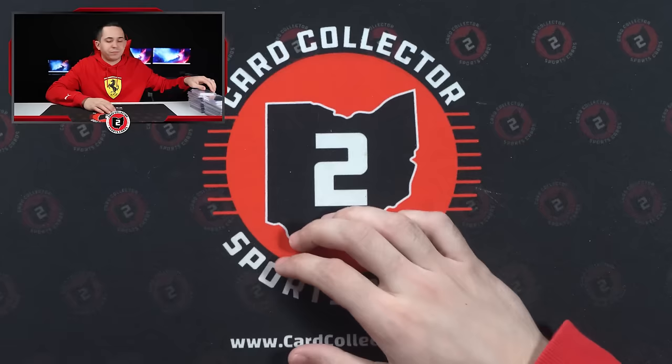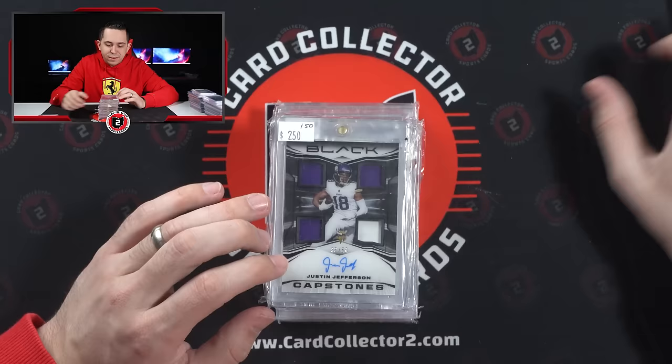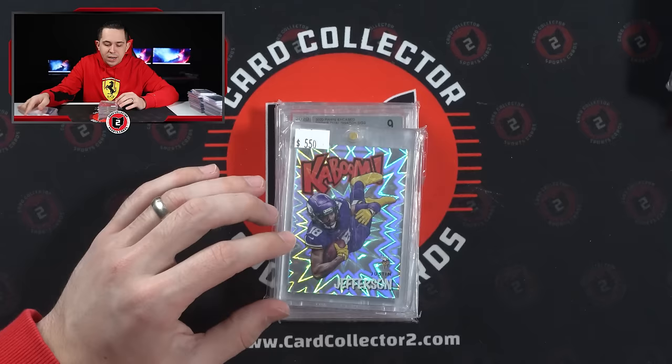Thought that was cool. And then, still have more after this, but this is going to be all the Justin Jeffersons. So out of 17 Origins on-card rookie auto, that's first off the line. Mac Gillen out of 25. Black on-card out of 50. Prism RPA. NT Field Pass auto out of 99. Kaboom, just can't go wrong there.